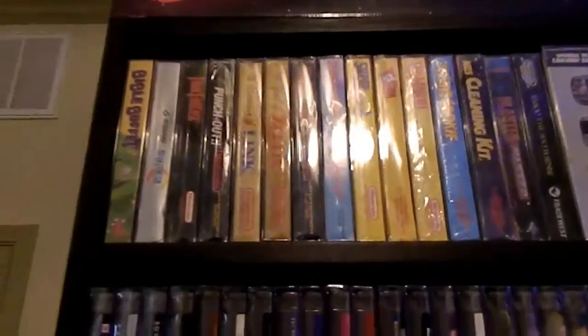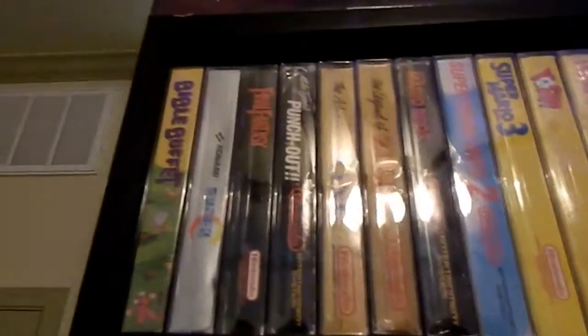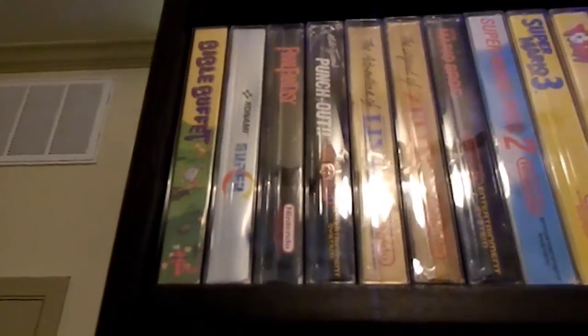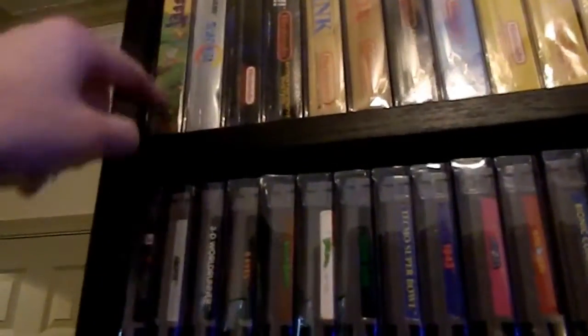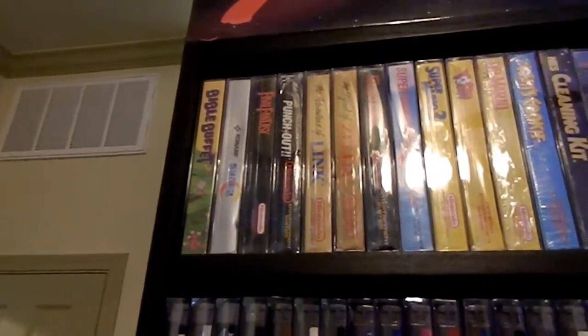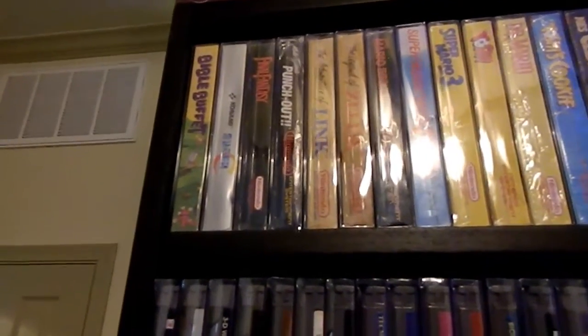Up here are the ones I was definitely wanting to keep. Not a big fan of Bible Buffet. I know, stupid, right? I mean, just look at the cover. It's like, really? Oh, brother. But I decided to keep it because it has the quiz book and everything, and it's in almost new condition, so it's really good.